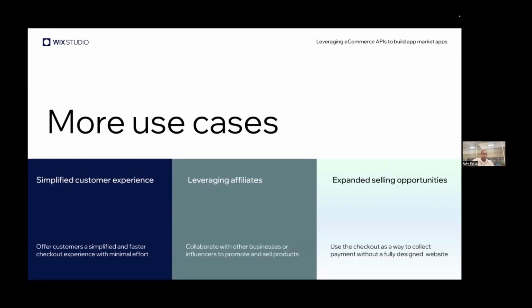And there are more use cases where the checkout template can help. The checkout template can simplify the customer's experience. It means a merchant can offer a faster checkout experience without setting up an entirely new website with a design. Within the checkout template, a merchant can collaborate with influencers to promote sales. A merchant can provide each influencer, for example, a different URL, and then monitor the analytics for each URL, and even expand the selling opportunity outside the Wix ecosystem, because this generated URL can be shared everywhere.